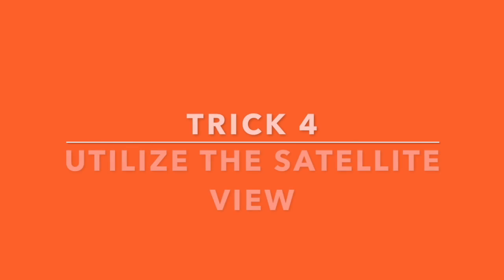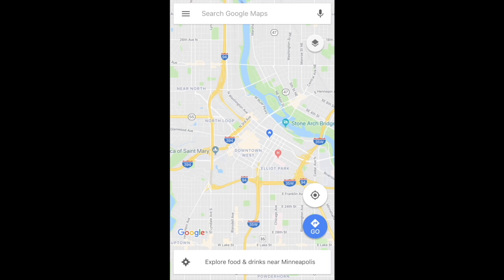And another trick that I like to use when I've arrived somewhere, if it's kind of a tricky pickup area, I will look at the satellite image to see if, say, there's an entrance in the front, or there's an entrance somewhere other than where I am.